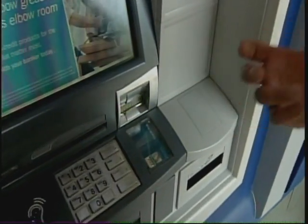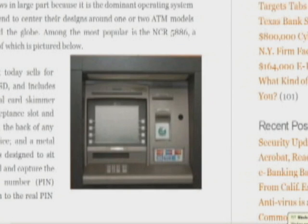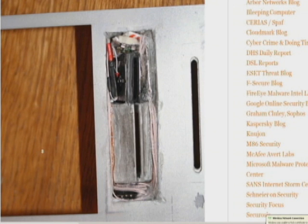Brian Krebs has been tracking local ATM scams on his blog, KrebsOnSecurity.com. These are using technology that fits over where you put your card in, and that's designed to steal the information stored on the back of the magnetic stripe of the card. Skimmer scams have been around for a while, but now thieves have some new technologies to help them empty out your bank account.